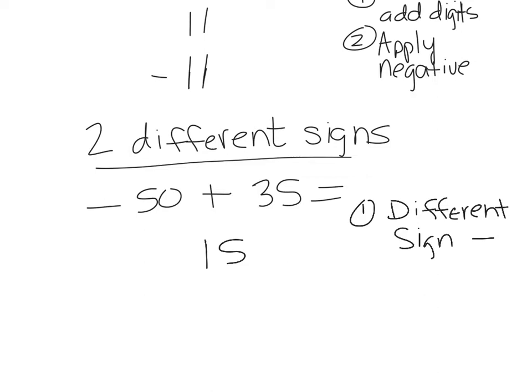Now, here's the part that really gets me because they go, take the sign of the higher number, then it'll be exact. Take the sign of the higher number. Why do I have a problem with that part of the song? Because, I mean, 50's bigger. Negative 50's bigger, right? It should be a negative. No? What did I just say that you disagree with? Negative 50 is a smaller number than positive 35.